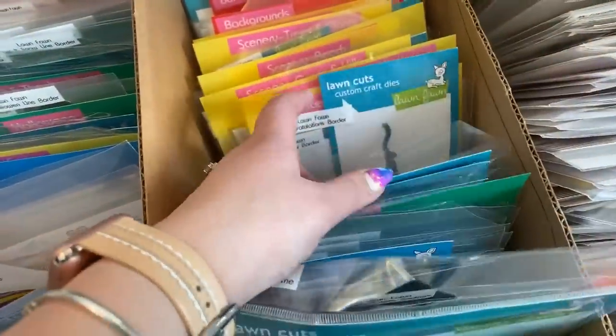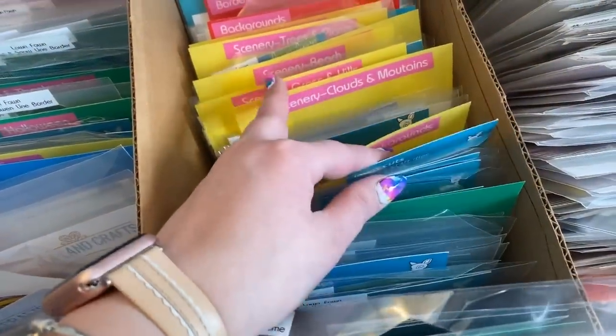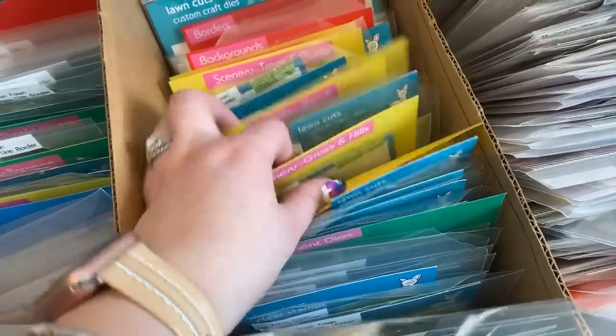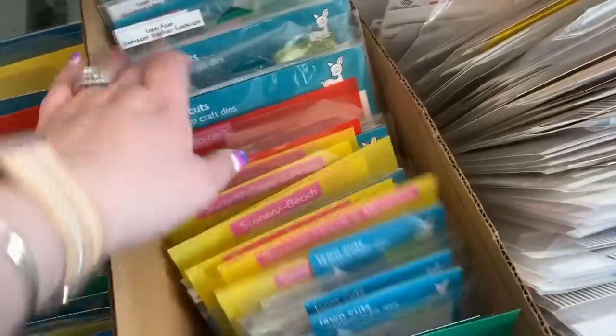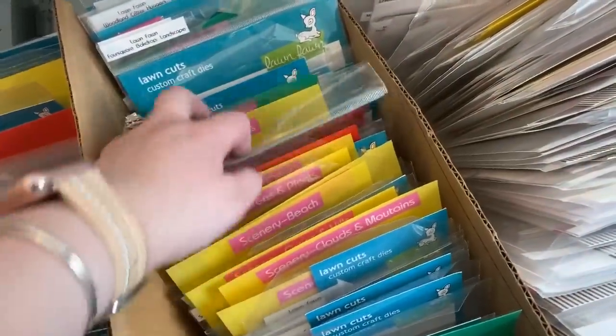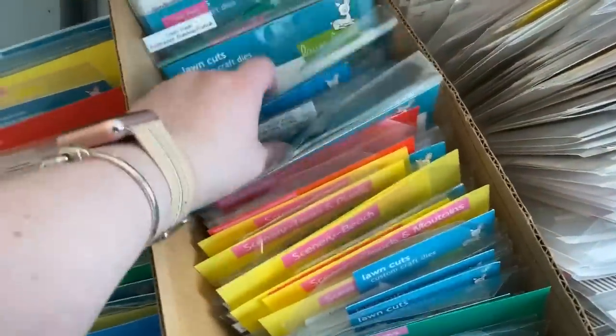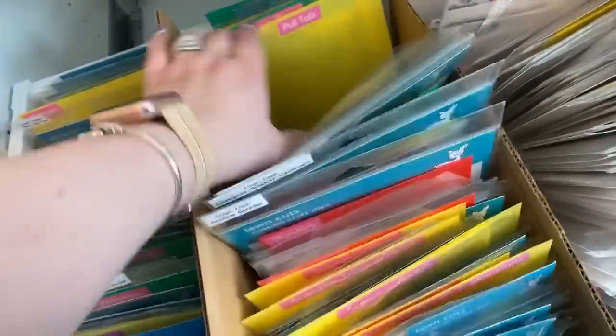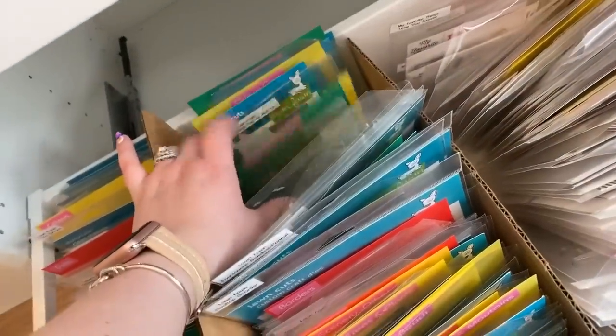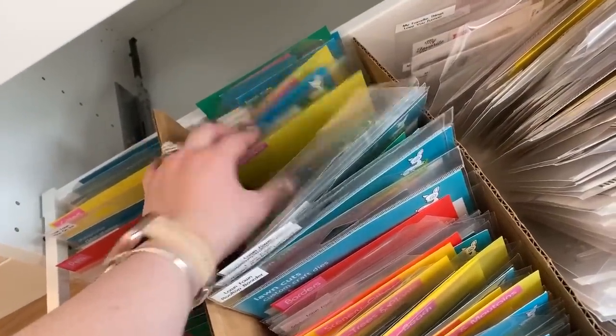So it says scenery and background, scenery, clouds and mountains, scenery, grass and hills, beach, trees and plants, other, backgrounds, borders. There's a whole section for different interactive things, boxes in 3D, pull tabs, you know, How You Been, so everything for How You Been is in there, etc., etc. So that's really how I've kind of organized it, and I'm thinking that pulling out my basics and putting out my word dies means I'm actually going to use them more.